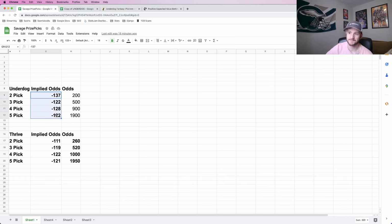So right off the bat, in terms of no insurance at all, we're not talking insurance. We're just talking straight up. It only makes sense in terms of value to do a 3 and a 5-pick one on Underdog. The value is better than 2 and 4. Now, this isn't me saying that you should never do a 2 or 4-leg one and that you can't make money doing a 2 or 4-leg one, just that the value itself is better if you're doing 3 or 5.